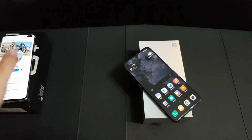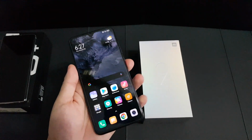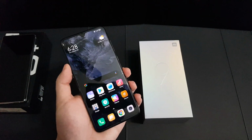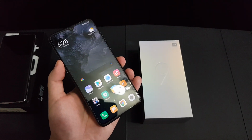So I've been using the Xiaomi Mi 9, the 2019 flagship, for the past few days while waiting for the latest Xiaomi Mi 10T Pro to arrive, hopefully by tomorrow. So I'm so excited to get it.